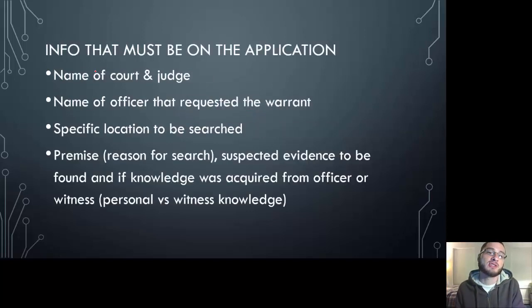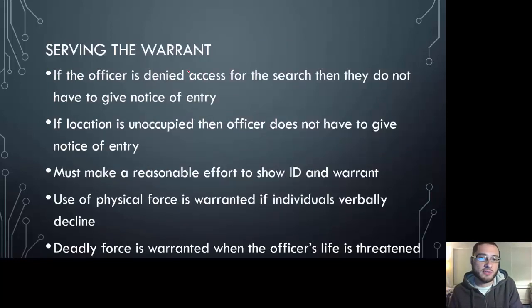Info that must be on the application: name of the court and the judge, name of the officer that requests the warrant, specific location to be searched, and then the reason for the search or the premise for the search, and suspected evidence to be found. Really, as much information as you can give to the judge so that the judge knows that he's issuing the warrant for the right reason.